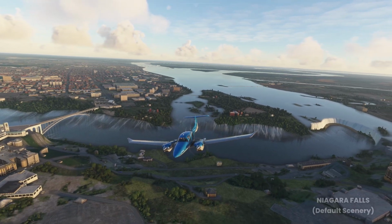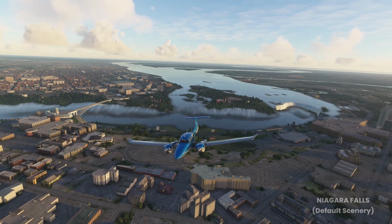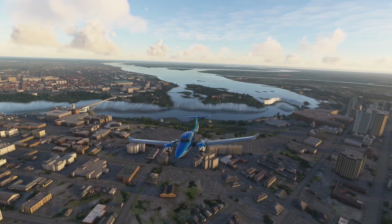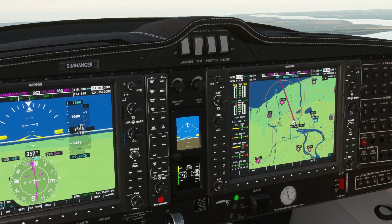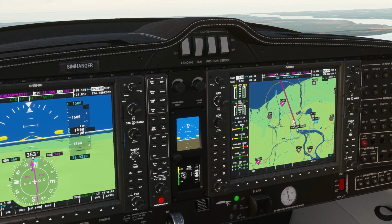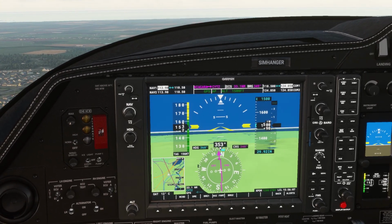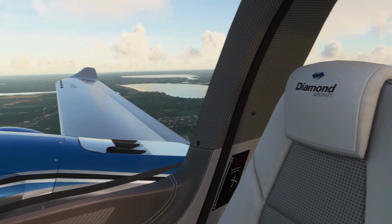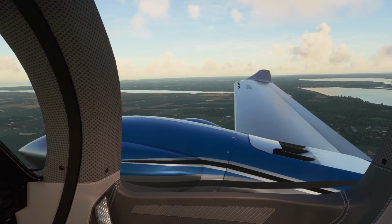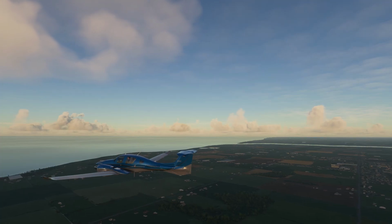The default scenery is okay, but I was expecting something a little bit more dramatic. Perhaps I'll try Roman Designs' Niagara Falls Enhancement Pack. Now turning north, heading out over the bay towards Toronto. And I'll be aiming for a cruise speed of around 150 knots. If it gets a little bumpy, well, we'll slow that down to about 135, 145 knots.